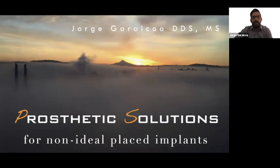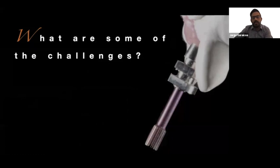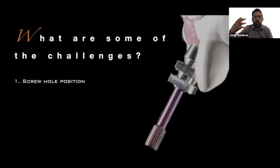Okay. So in the course of your clinical life, you're going to see implants that come to you like this. They are not only too facial, but they can also be at the incorrect depth. You receive that patient in your office and you're like, oh my god, so what now? What am I going to do? So let's go over some of the challenges that we see when implants are placed like that. First of all, in a situation like that, you have to deal with the screw hole axis. Right now it's coming through the facial, not ideally from the lingual where you can hide it, right?